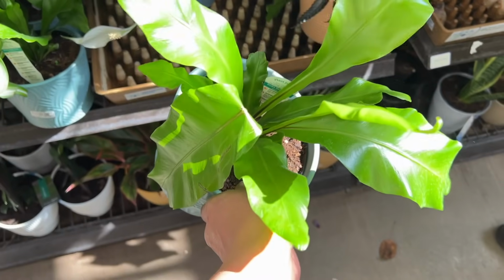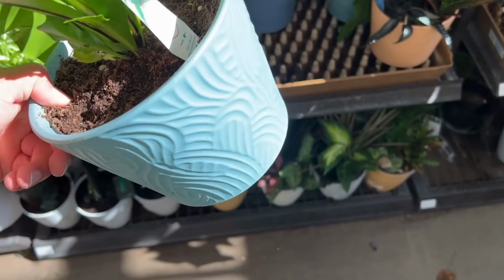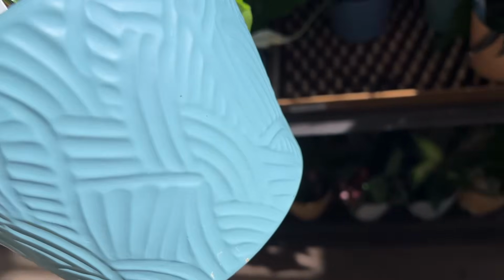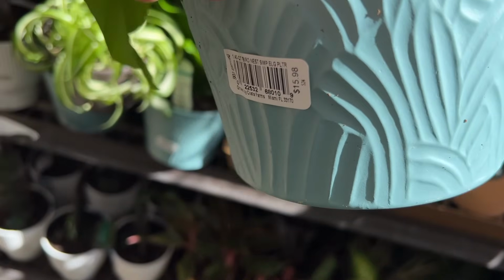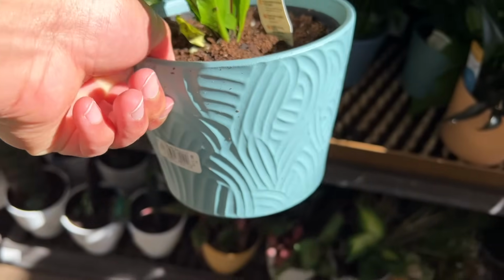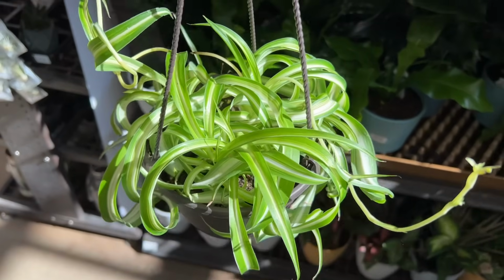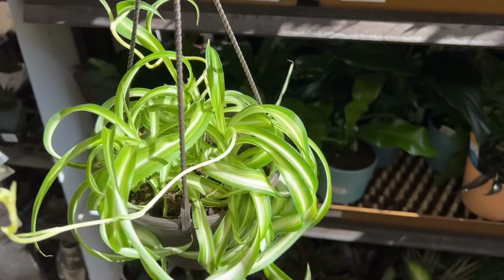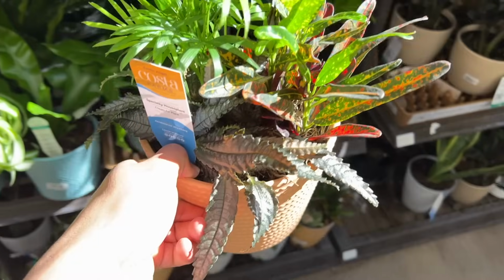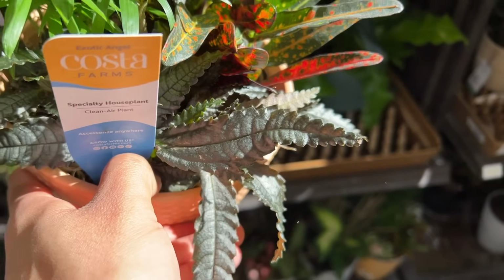Here is a bird's nest fern. It has a damaged leaf, but it's okay. It's still pretty cool. Again, I just love these planters. It's kind of fun to see because Urban Jungle was killing it. They have always killed it with so many beautiful planters. And then Costa Farm wasn't really doing that well, but recently they have been stepping it up. I think they're starting to push it, like they're putting out new planters every now and then. So that's fun.